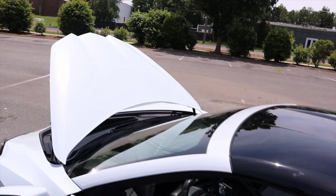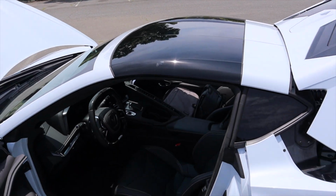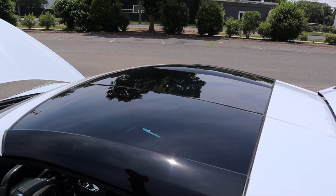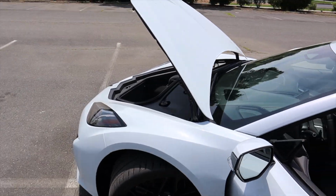But if you walk away from this thing, if you look at it from a distance, it looks like a regular black roof. That is absolutely an option. I just want to reiterate, this is an option. This is the 3LZ. This is fully loaded. This thing has cameras everywhere on the vehicle.